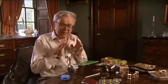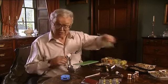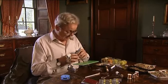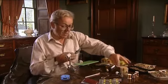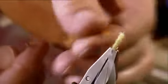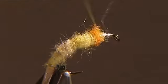Now, some Czech nymphs at this point have a little hot spot on the abdomen. That's your choice. If you don't want to put the hot spot, leave it out. I'm not sure how much killing power it adds to the fly, but if you're going to put a hot spot in, I use this Finesse Orange in the Masterclass range. And all you want is a mere whisper. You just want about 1.5 turns, no more. So just a tiny pinch of nice bright orange, just to make a little band in the centre.